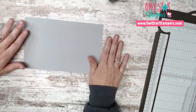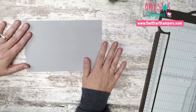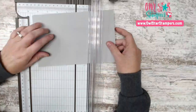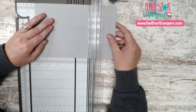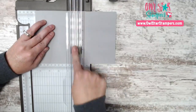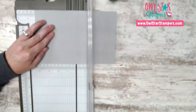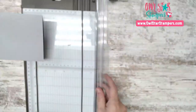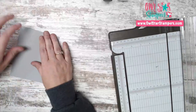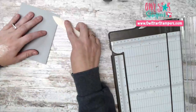Hello, everyone. Thanks for joining. We are going to start off with a piece of smoky slate cardstock. So this is just a really soft gray cardstock. And it's 5.5 by 8.5, and we're going to score it at 4 1/4. So I'm using my Stampin' Up! Trimmer, and I'm going to use a score one up here, 4 1/4. Go over that, and then I'm going to fold it. So my corner is a little bent there. So grabbing my bone folder and giving this a good crease.